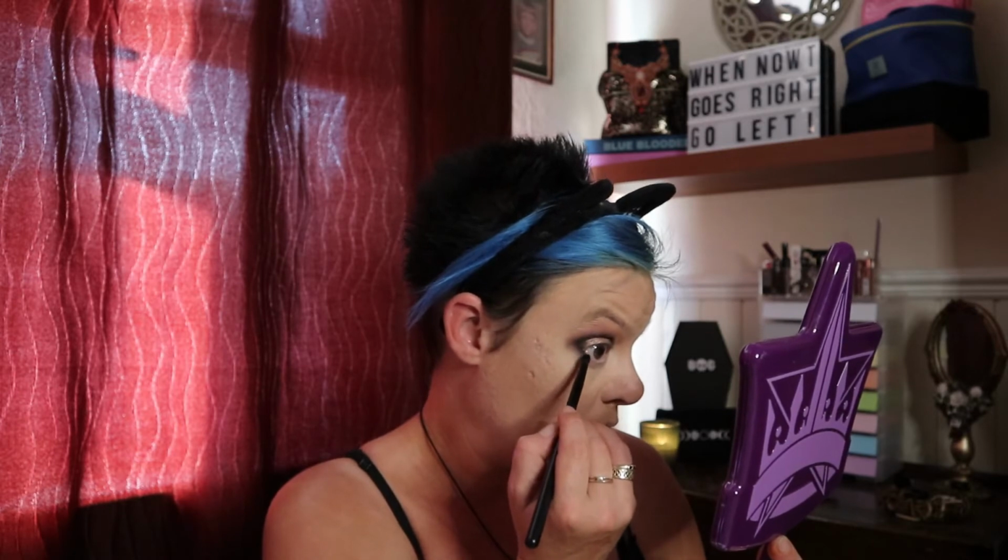I'm also going to take this dark grey colour and I'm going to go underneath, and then I'm just going to very gently run it all the way underneath. I am trying to keep as close to the lash line as possible with this one.